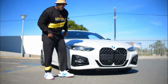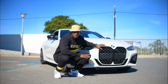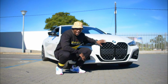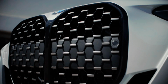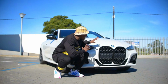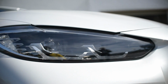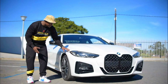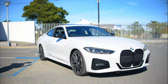All right, so let's take a closer look at this actual grille. Now, when you saw the car in pictures when it was launched last year, it didn't quite look as sophisticated as it looks right now. If you get really close to the car, you can see there's some nice detail on this grille. This grille really looks absolutely amazing. The design of this car is fantastic. If you move along the side, you'll see beautiful LED lights that have been sculptured here, very different from the previous 4 Series. Move across to the side profile of the car, it looks absolutely amazing.